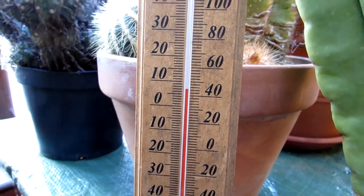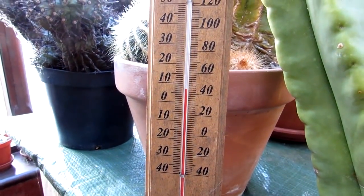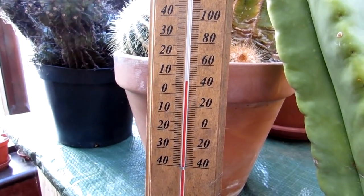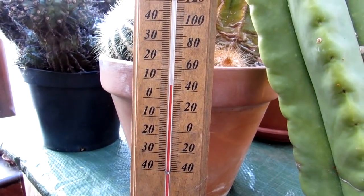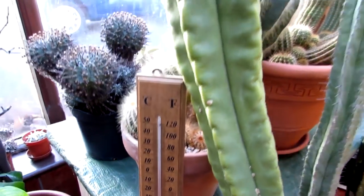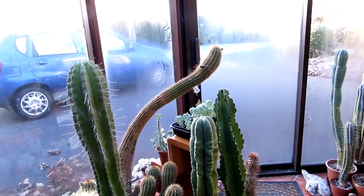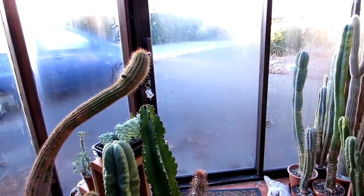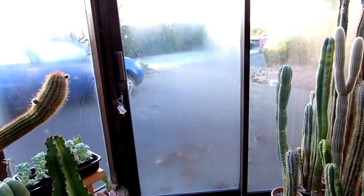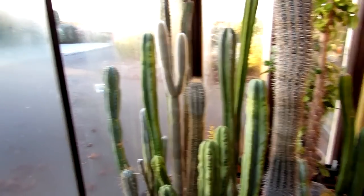Now, this is my end of November update. And as you can see, this is a thermometer in my conservatory and it's just above 5 degrees, 6 degrees Celsius, and it's freezing, guys. This is the 30th of November and we've had such a cold couple of weeks here. It's been absolutely freezing and I'm really lucky that I brought all the plants in just in time.